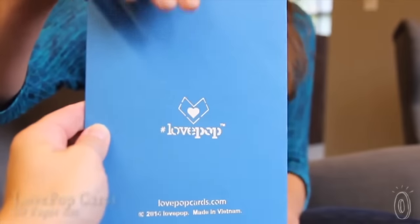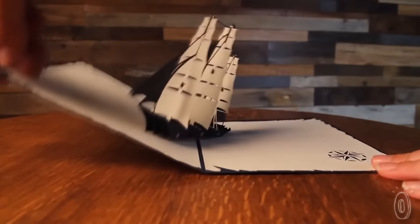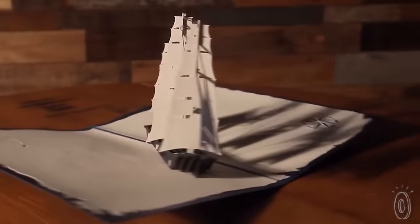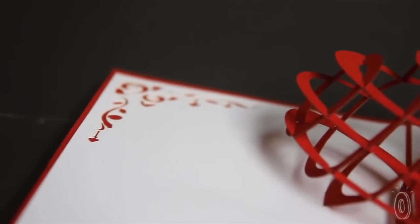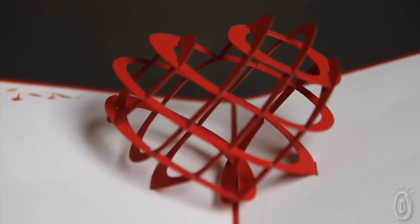More than just a greeting card, Love Pop cards are sure to capture you from the moment you open it. The intricate design emerges from a flat canvas, creating a stunning 3D scene. Greeting cards hold special meaning for many of us, but the traditional card sometimes falls flat. Love Pop's art cards are inspired by the founder's design sensibility and their admiration for paper crafts.